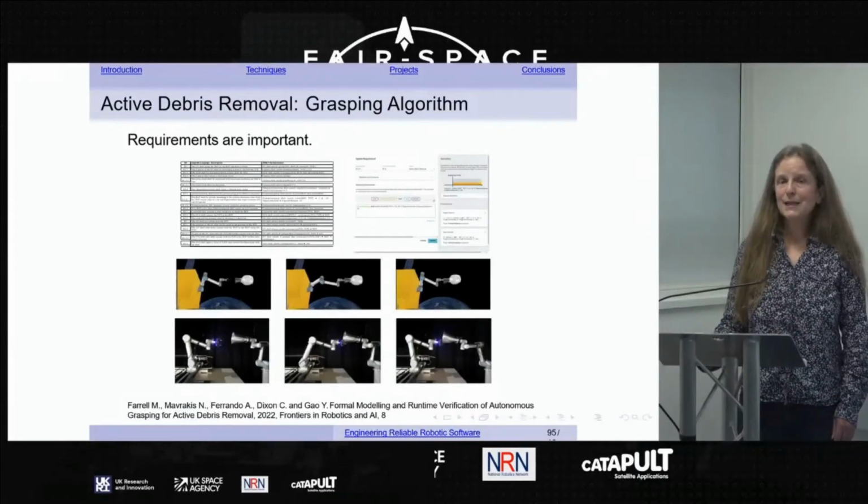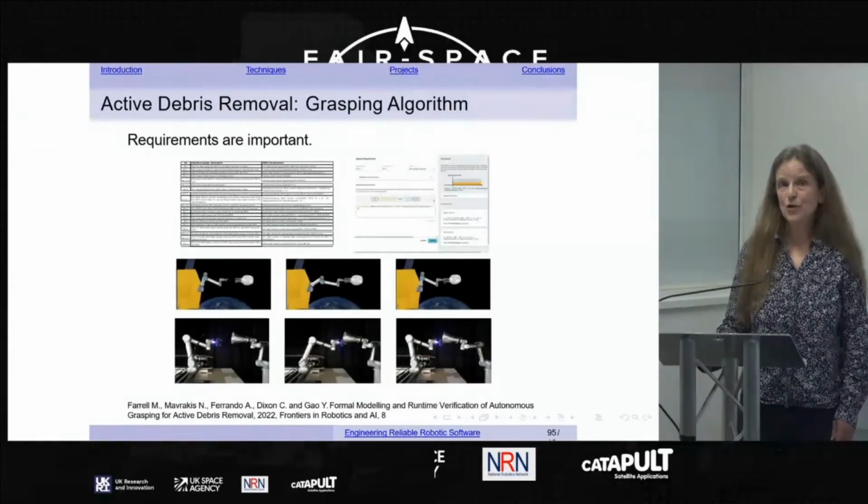The other thing that Yang did allude to in her presentation was doing some runtime verification. I've got another slide on runtime verification coming up, but it was also applied to this particular use case, so I'll say a bit more when the slide comes up.